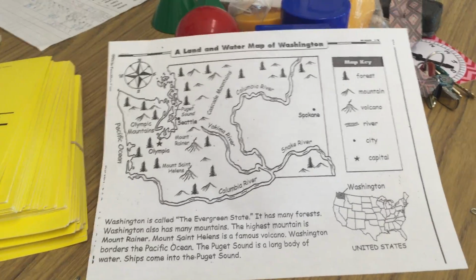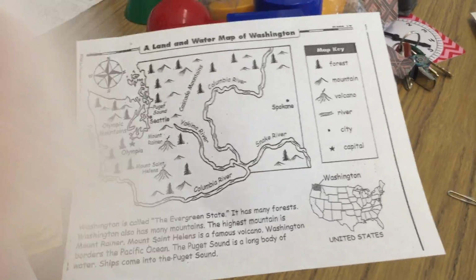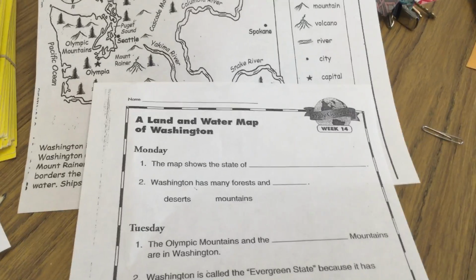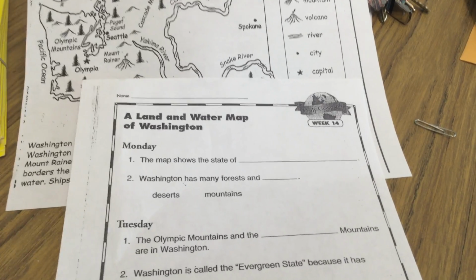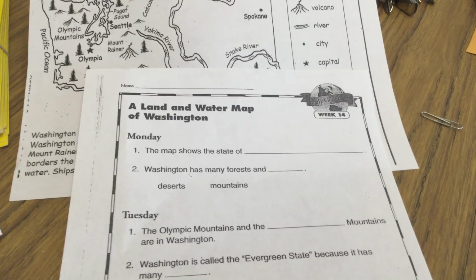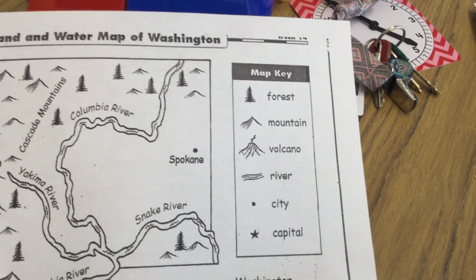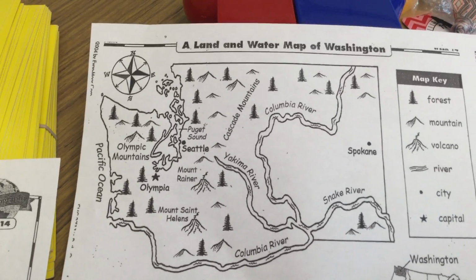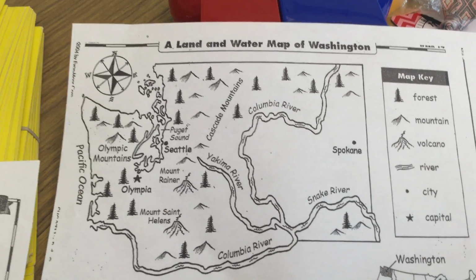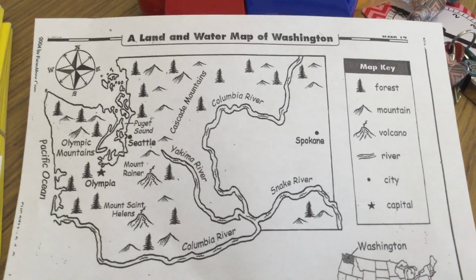So, after you've studied up on this map and you understand it, you can color it, you can decorate it, do however you want, but then answer the questions carefully. The map shows the state of, you know that, what state are we talking about? And Washington has many forests and deserts or mountains. You're going to circle the right answer. Now, if you look back up here at the map key, does it say that Washington has lots of deserts? Does it say Washington has lots of mountains? Look at the map. Do we see any symbols for mountains? Do we see any symbols for deserts? If you think about that, you'll know which answer to circle.